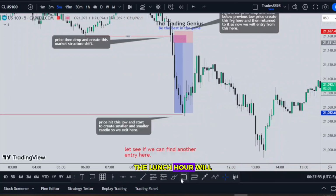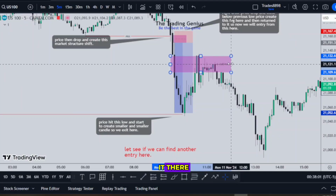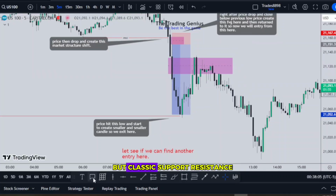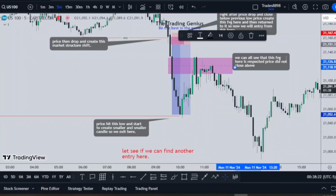The lunch hour will many times drop down to that, and it'll clear the stops, anyone that's trailed it there, and it won't return to the high of the Judas swing. But classic support resistance traders will think it's going to go there. It won't. And usually in between that initial high and the low that forms in a lunch hour retracement, there'll be some kind of a fair value gap that stays open, and that's a breakaway gap. So I'm fleshing out the entire daily range for you.